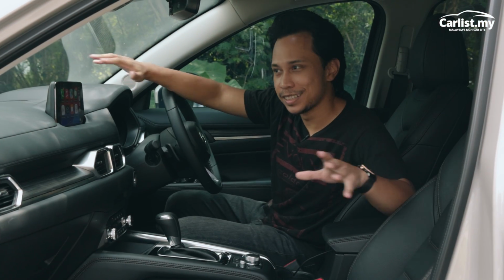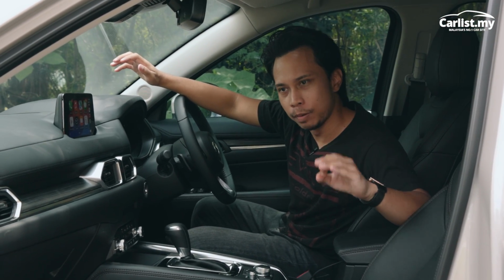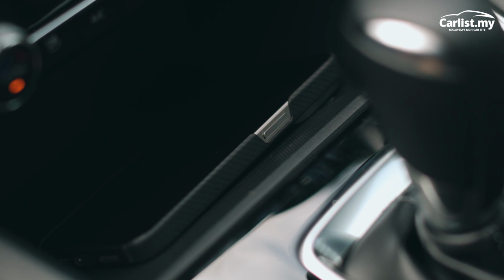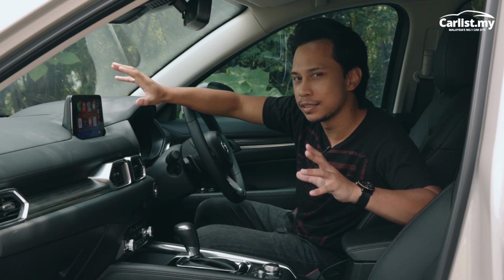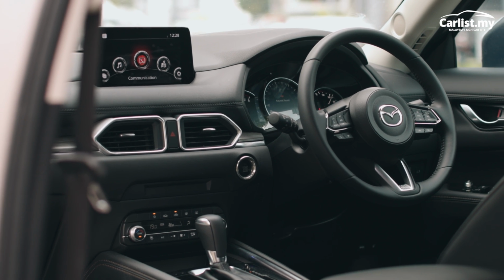Inside, again, at a glance, not much different to tell, really. But the big news here is that you get wireless Apple CarPlay and Android Auto paired with a wireless charger, but that is framed within this 8-inch old-style Mazda head unit, okay? 8 inches doesn't sound small, but against this huge, chunky dashboard, it does seem a little bit lost.